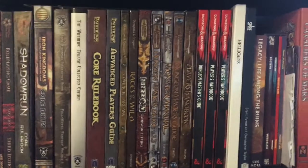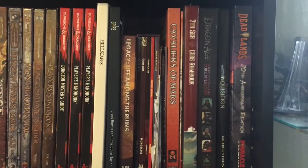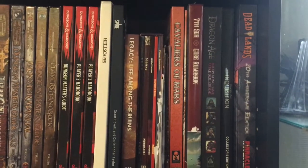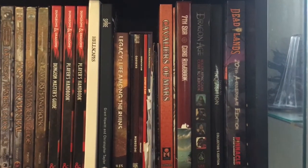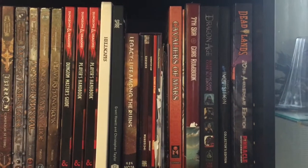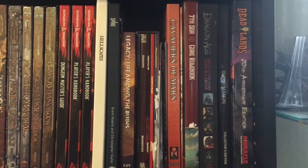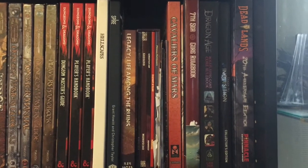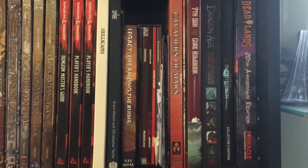And now we get into some of the stuff that I've actually kickstarted. And I love Kickstarter for what it's been doing for the gaming community, and seeing all kinds of new products getting out that wouldn't necessarily make it through an average developer's line. Hellscapes right there is a post-apocalyptic module for the most recent edition of D&D, and it's a lot of fun.